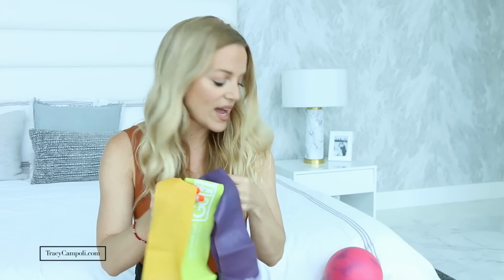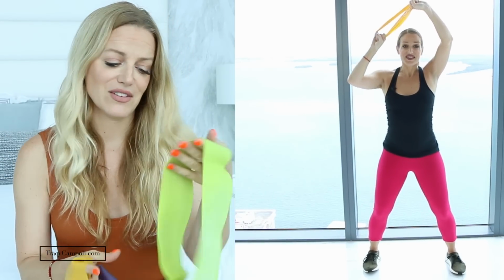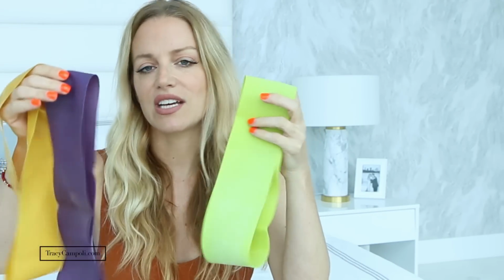Why I like these, and I'll leave everything linked down below, is they have different thicknesses for resistance. This is the lightest one. I use this one a lot. This is the medium one. I use it probably not as much as I should. And this is the heavy one, and I'm totally going to be honest, I've never used the heavy one. It's really, really tight. So light and medium, but usually it comes with all three.